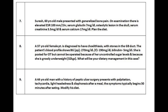Okay, now I need somebody. ALT and AST, could you give us the full forms, please? Aminotransferase and alanine aminotransferase. Alanine aminotransferase, yes, that's correct. And the other one? Aminotransferase.